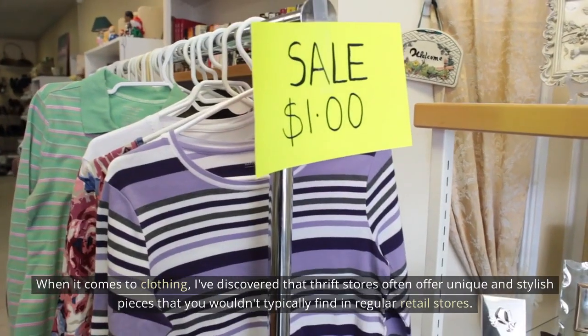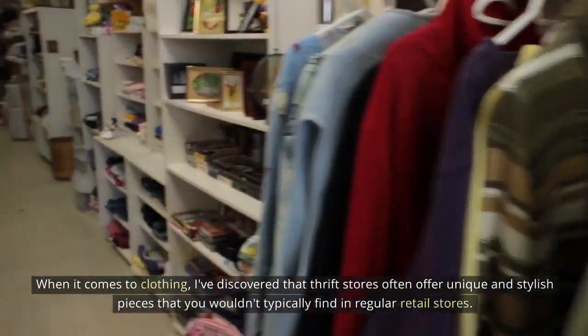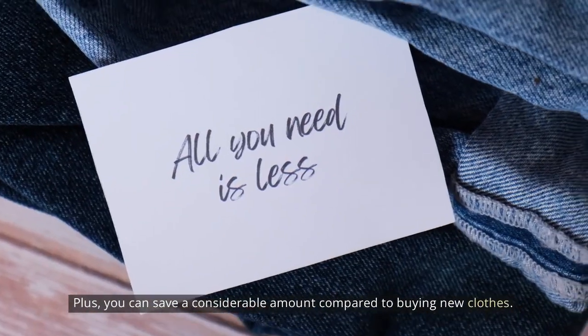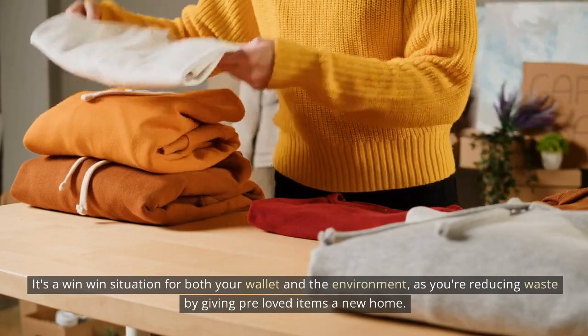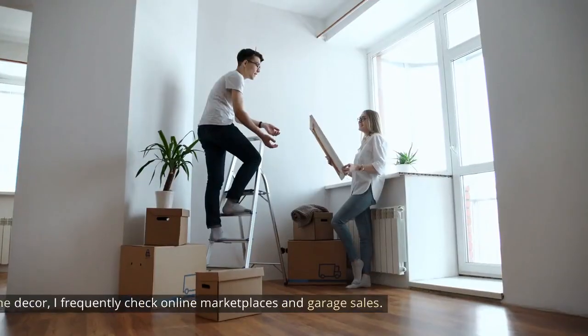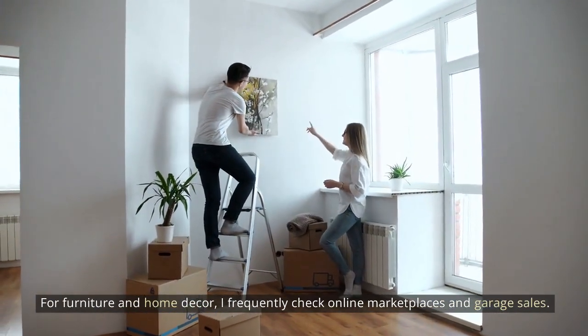When it comes to clothing, I've discovered that thrift stores often offer unique and stylish pieces that you wouldn't typically find in regular retail stores. Plus, you can save a considerable amount compared to buying new clothes. It's a win-win situation for both your wallet and the environment, as you're reducing waste by giving pre-loved items a new home. For furniture and home decor, I frequently check online marketplaces and garage sales.